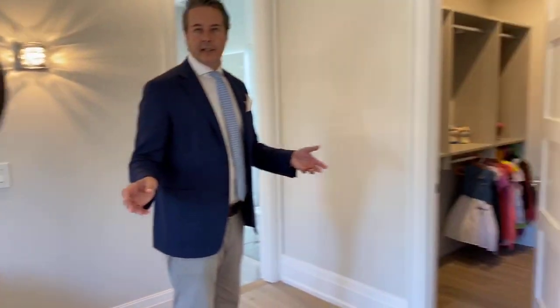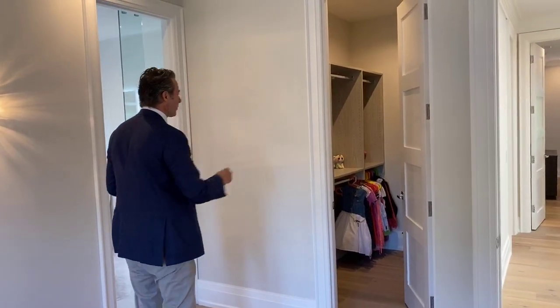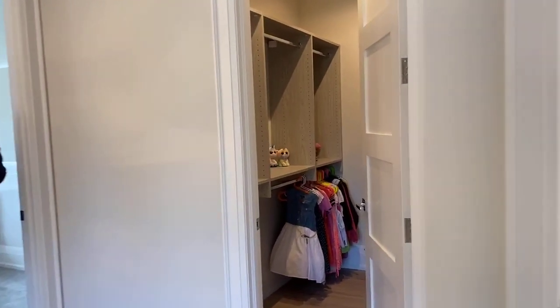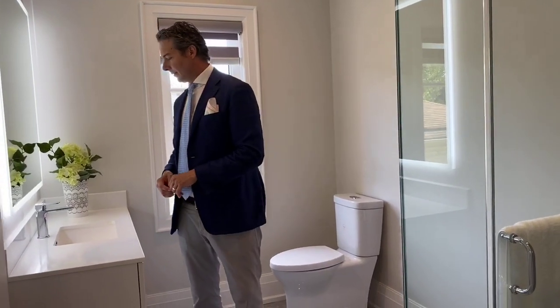The continuity carries throughout the home. Continuity of design, consistency, just creates so much peace. Huge walk-in closet. Beautiful ensuite with a curbless shower. Nice floating vanity, backlit mirrors.